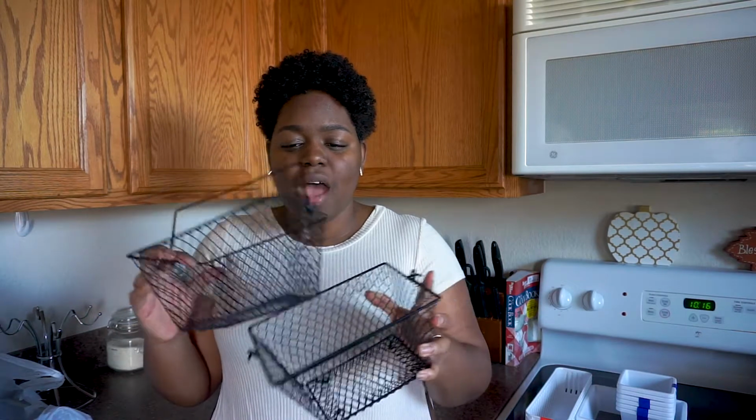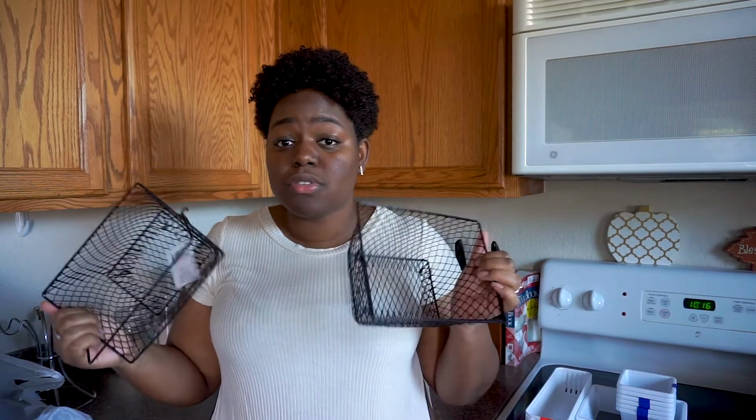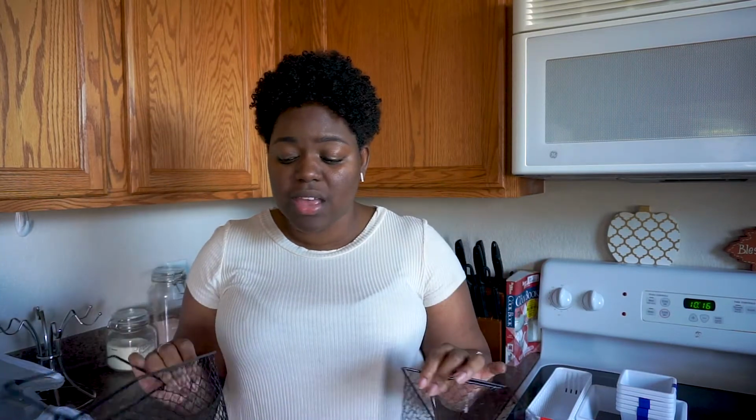So the next thing I got were these little bins right here. I'm not entirely sure of their purpose just yet. I was going to use them for our pantry, but the baskets that I previously got for our pantry are no longer available, not that I can find at Walmart anymore.